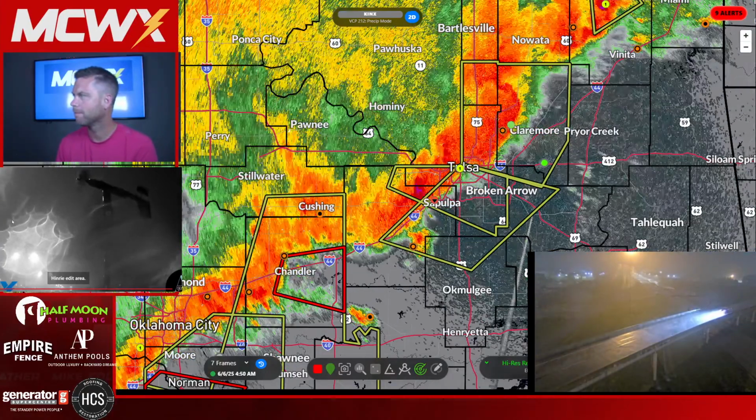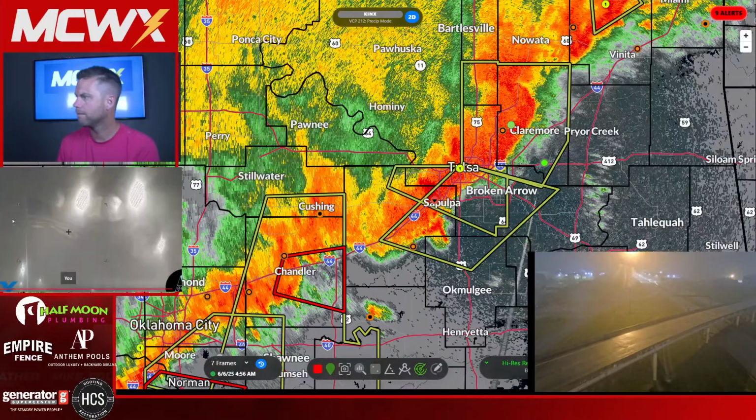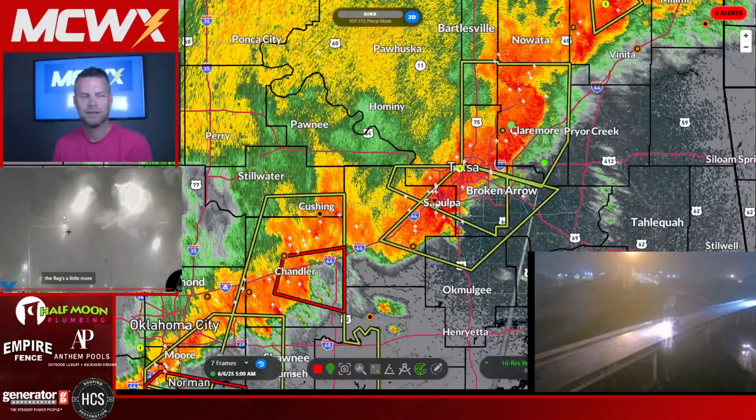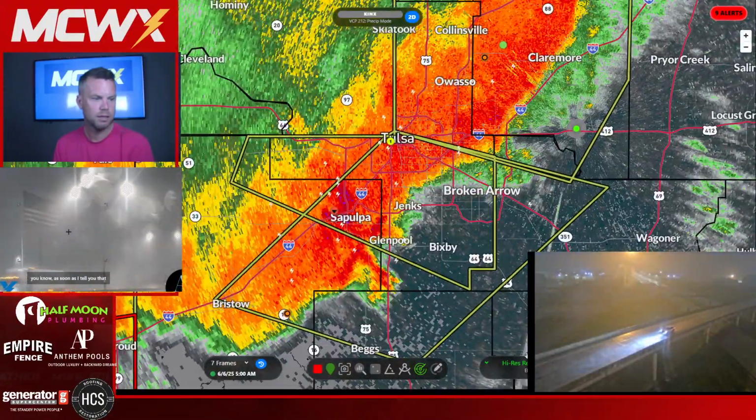Yeah, the flag's a little more stretched out now, but as soon as I tell you that, the wind dies back down. So very, very sporadic little pockets of 40, 45, and then, as soon as it's worth mentioning, it's over.